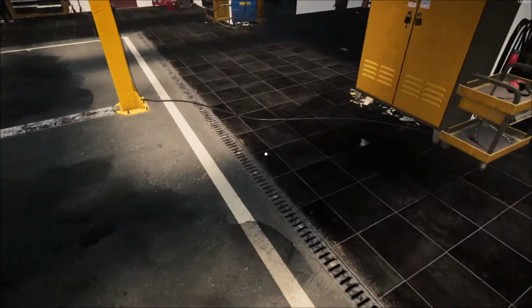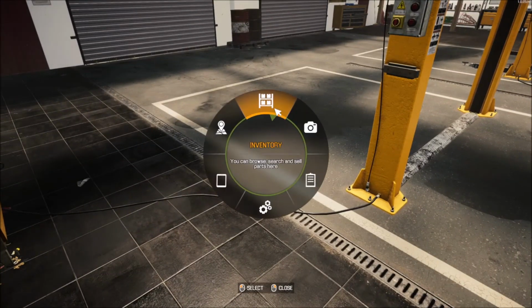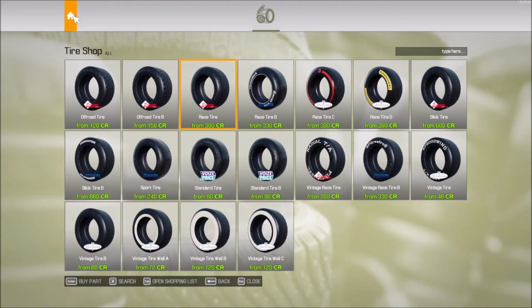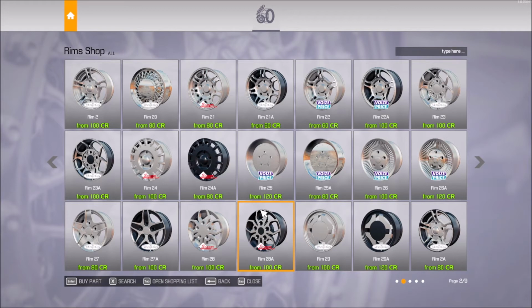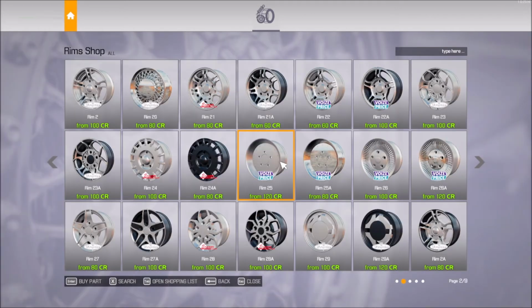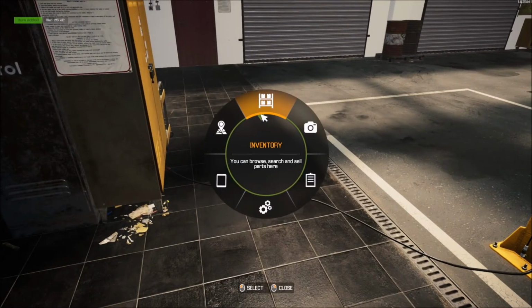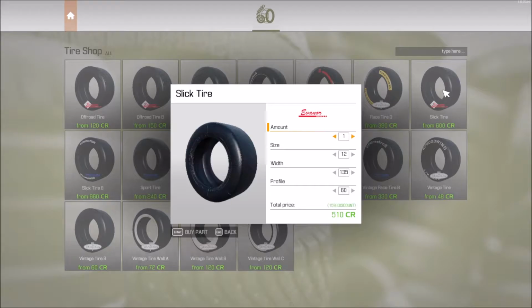So for the back, what do I want to do for the back? I wonder if I want to do the same. I thought about doing a mismatch. So I thought about doing these on the back. So let's go with 2 of these. Let's just try this. I'm going to go with a set of 18s on the back of it, with an ET of 0, right? In the tire arena, I'm going to go with a pair of slicks in the back. No letters at all. So 2 of those.